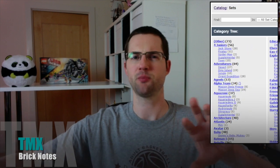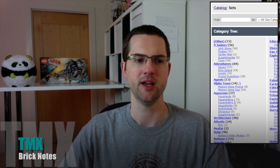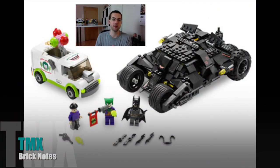Now, Batman actually came, or is still coming out, in 3 different waves. And it's kind of tricky because the Batman 1 wave is in a different part of the BrickLink sets catalog. It's off by itself. I don't know why. Does anyone know why? Anyways, there were 15 sets that came out from 2006 to 2008. Again, it's not in the superhero section. My favorite out of this is 7888, the Tumbler Joker's Ice Cream Surprise.